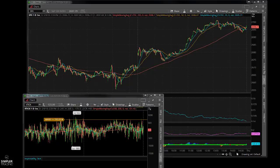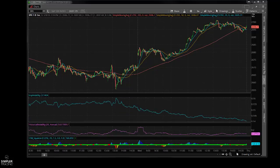I'll show you here. This is the ticks, of course. It was kind of an average day. Nothing really out of the ordinary, no extreme readings as compared to yesterday, where we were having them on both ends. This was kind of middle of the road as far as the tick reading goes. But let's look at the market here.